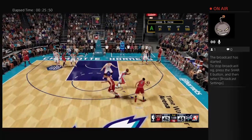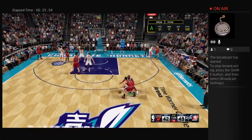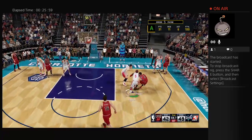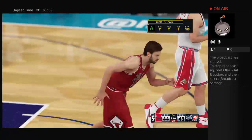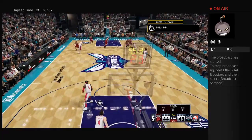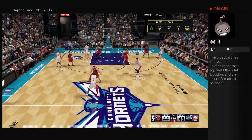Now here's Vasquez. He's guarded by Payne. 1:02 left in the third quarter of the game. Vasquez kicks to Gasol, and he gets the bucket. Gasol's got 8 points. Boy, Vasquez, man, what an example of tremendous passing skill. Hornets leading by 5. Pass to Kaminsky.